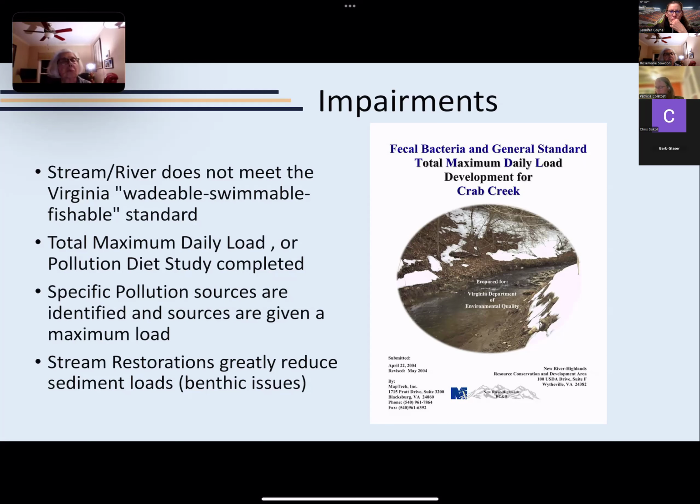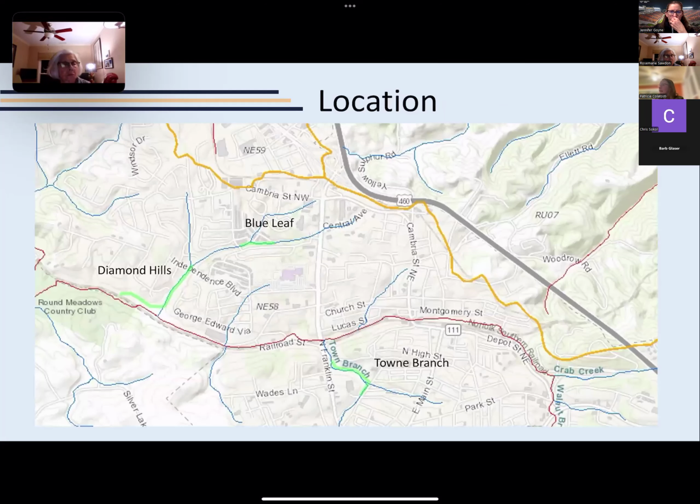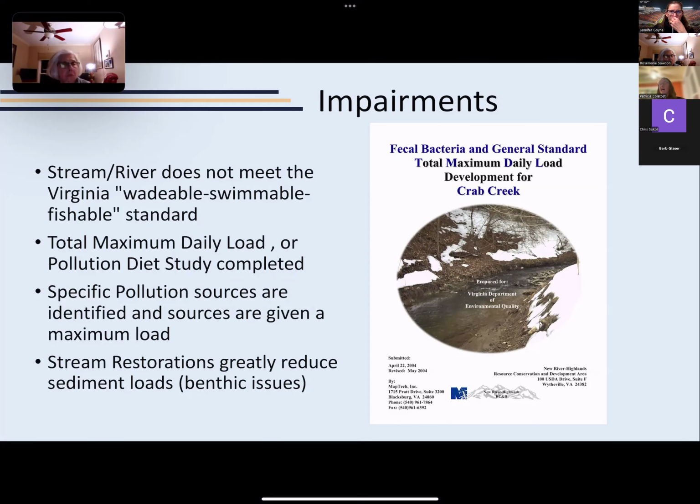We're given an actual number, tons per year, that we have to get rid of and no longer discharge to the stream. And for Crab Creek, that's 27 and a half tons a year that the town has to figure out how to not put in the stream. For the Roanoke River, it's 69 tons a year, which is a lot of dirt. And we have been specifically assigned that in each of these studies.